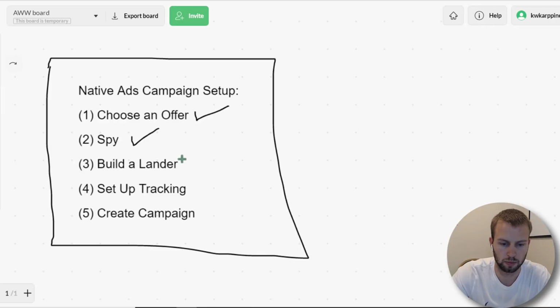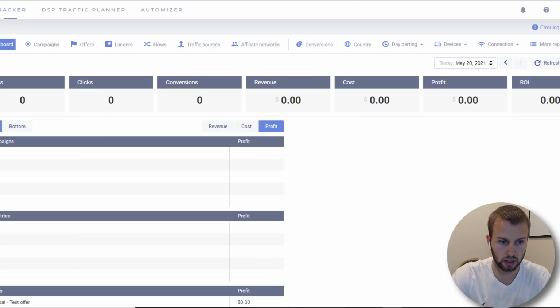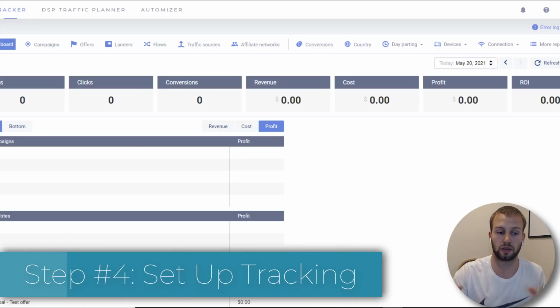So we just got done building a landing page, and now we are going to set up tracking. You have to be tracking when you're running native ads campaigns to affiliate offers. Otherwise you won't know what ads, what headlines, what landing pages, what offers are working, and what ones aren't working, and then you cut the non-workers. So tracking is absolutely essential, and lucky for you guys, I just got a brand new Voluum account, so I'm going to show you how to set everything up right in front of your eyes.